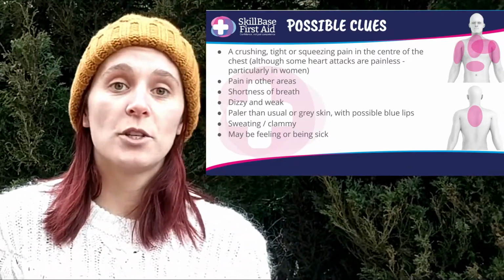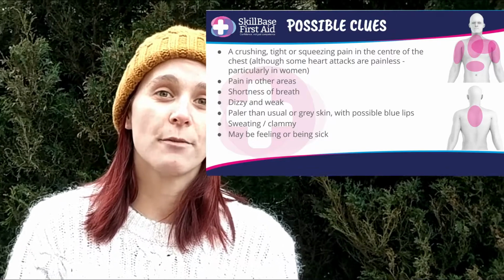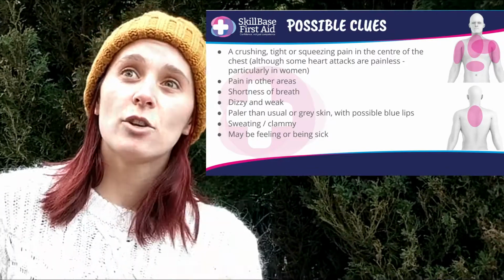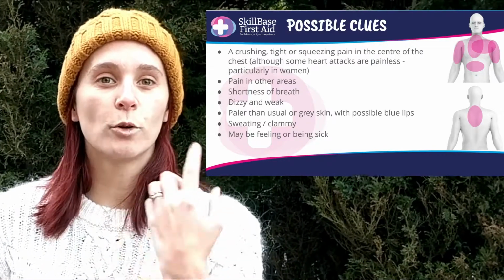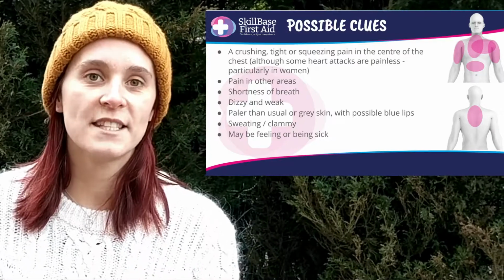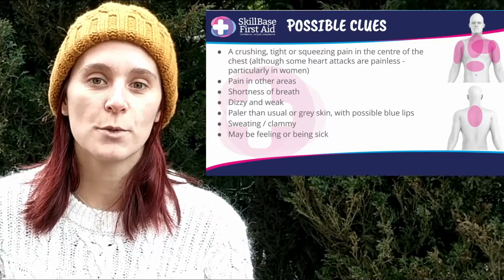There's loads of places in which this pain might spread out away from that centre of the heart. The casualty may be feeling or being sick. They usually look a bit paler than normal, with possible grey or blue colours around the casualty's lips, and the casualty will be feeling dizzier and weaker than they would normally as well.